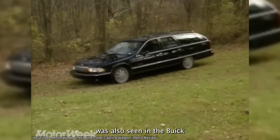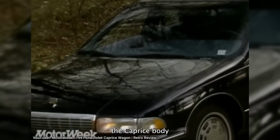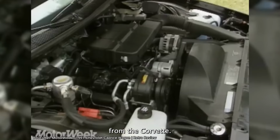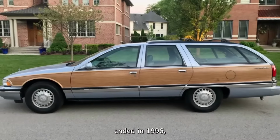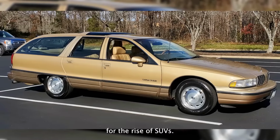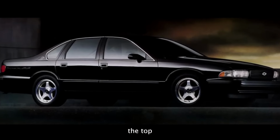This unique design was also seen in the Buick Roadmaster, and a limited revival of the Oldsmobile Custom Cruiser wagon. However, the most memorable version was the 1994 Impala SS, which shared the Caprice's body but had a slightly detuned 5.7-liter V8 engine from the Corvette. It was initially available only in black, but later came in dark cherry and dark green. The Impala's production ended in 1996, along with the entire Caprice line, making way for the rise of SUVs as GM shifted its focus.